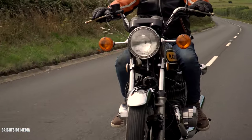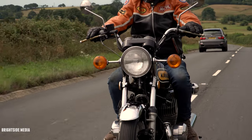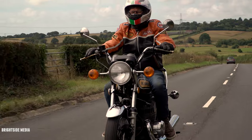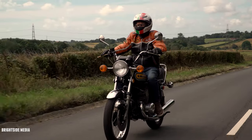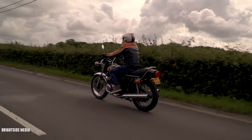Loads of torque, loads of power, loads of aggravation. They put this enormously powerful engine into a bike which wasn't really ready for it. The cycle parts on this aren't an awful lot different to a 250, and yet you've got a load more power.